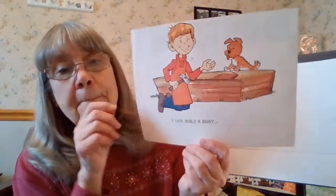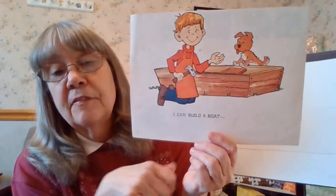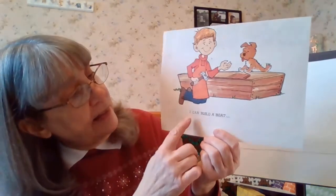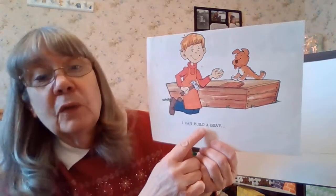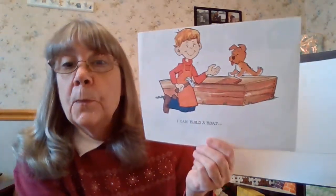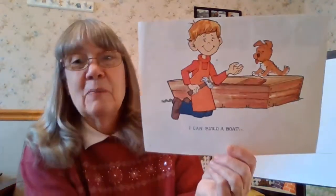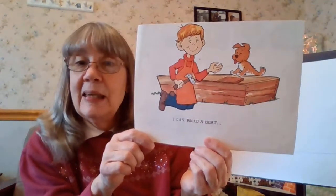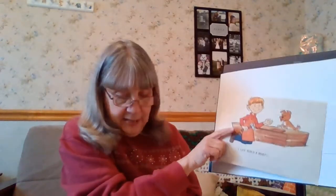Here's our little boy. Now, these words are pretty easy. If some of you are a little older and you're reading, you might be able to read with me. It says, I can build a boat. Have you ever made a little boat to put in the bathtub? Well, he's got his hammer and he's got his dog to help, and he made a boat. It says, I can make a boat.